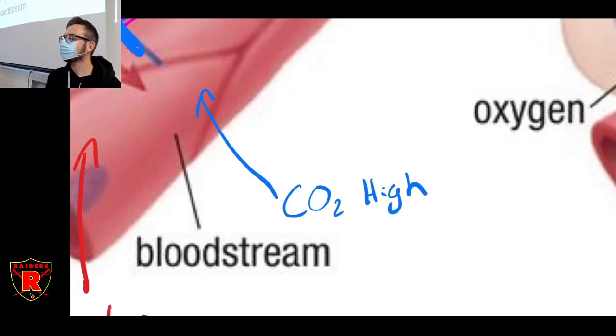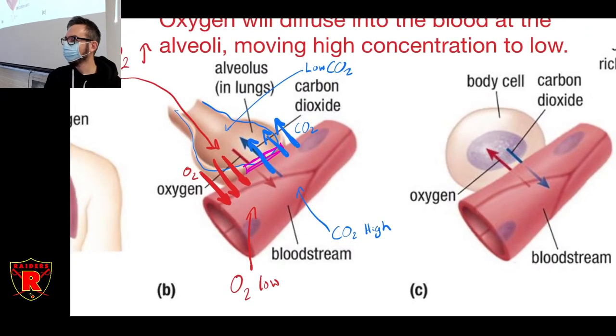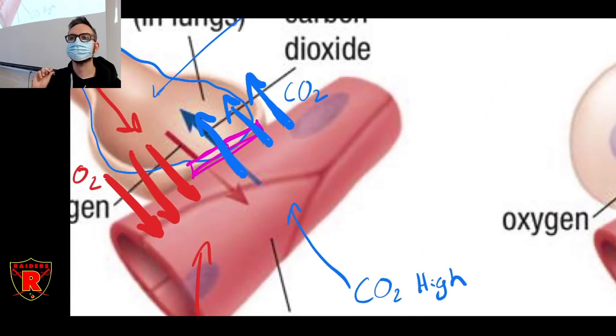So if you have high CO2 in your blood, that is what actually tells you to breathe more. So when you hold your breath, and you can try this now if you'd like, what ends up happening is that the CO2 starts to build up in your blood because you're not ventilating it, okay? And then the CO2 stops flowing out of your blood.